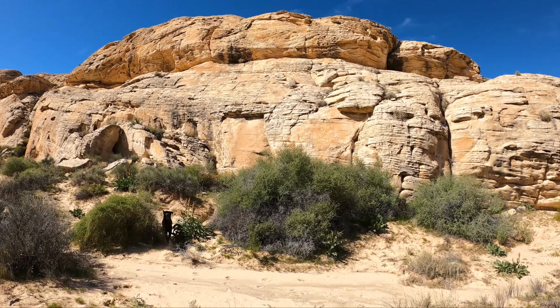Wow, a little slot canyon back here. Let's go take a look. I don't know if I'm going to be fitting through that over there. All right, see how well this will go. Whew. It's nice and cool in here.